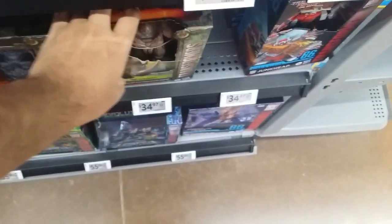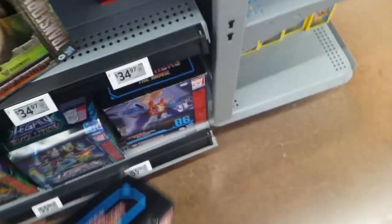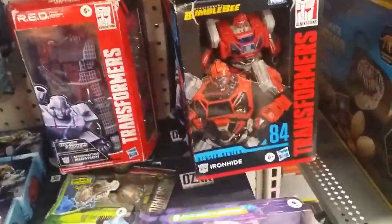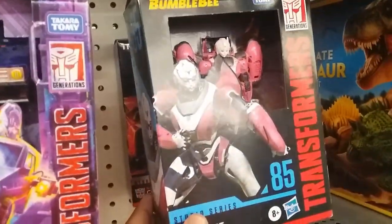Checking, I think, the Transformers section. Yeah, Transformers section. They still have Rhinox. Nobody's even buying him, which is bullshit. I need to get a Rhinox. Still had Junk Heap. Packaging still messed up. And more Junk Heap. They didn't even show it, but yeah. They still have a Modern Megatron. G2 Grimlock, I actually need to get him. They have Skits, Ironhide, Protoform Megatron right here.